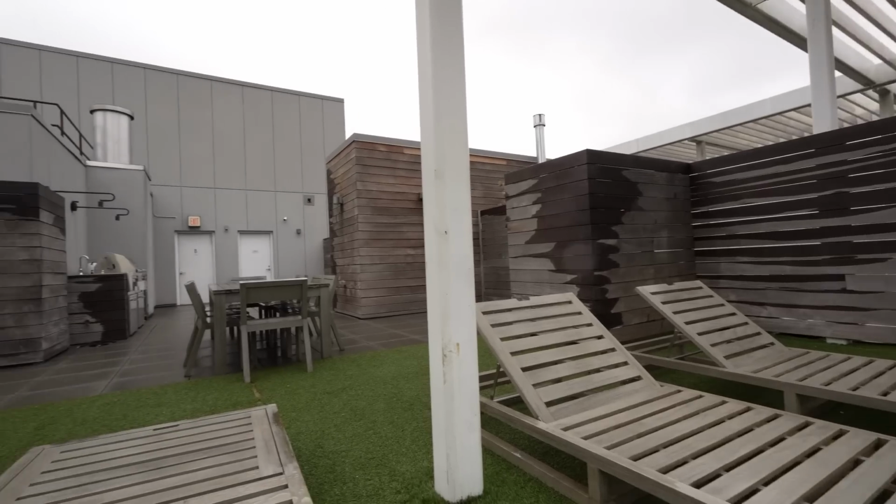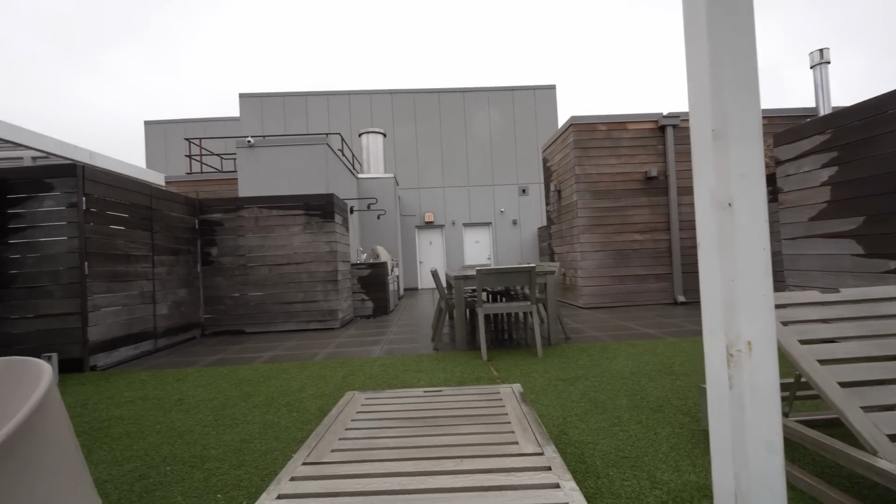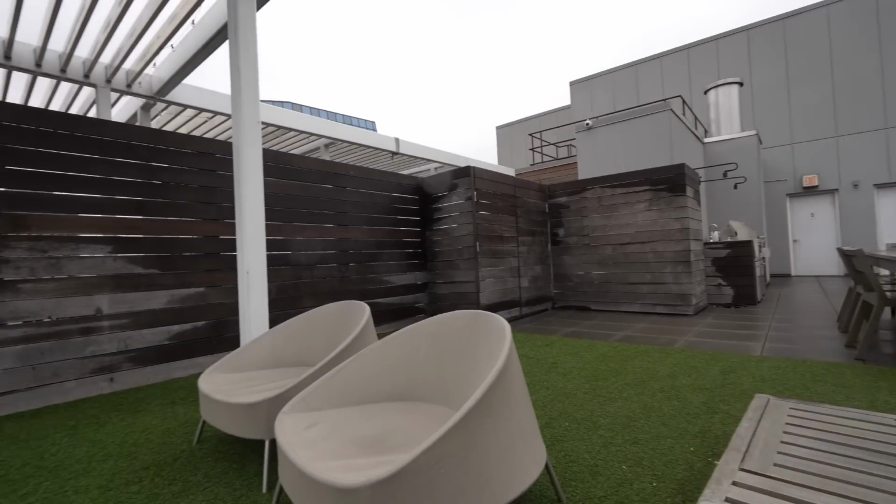Right. And this is another nice amenity to have. It's about the same size as the gym, but it's all outdoor space. Quieter up here than you might think.